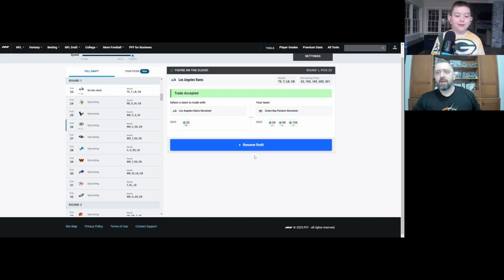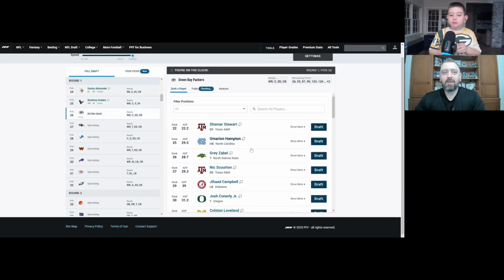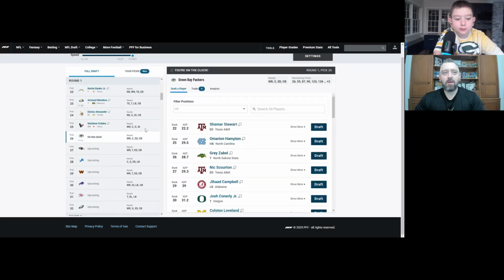All right, so we got a couple of additional picks. It only had a 44% chance, but we got it. So we got a couple more picks for it. So who came off the board here? They went with a tackle. Minnesota went with their D line, Alexander, and Golden went to Houston, wide receiver. So that puts us back on the clock here.